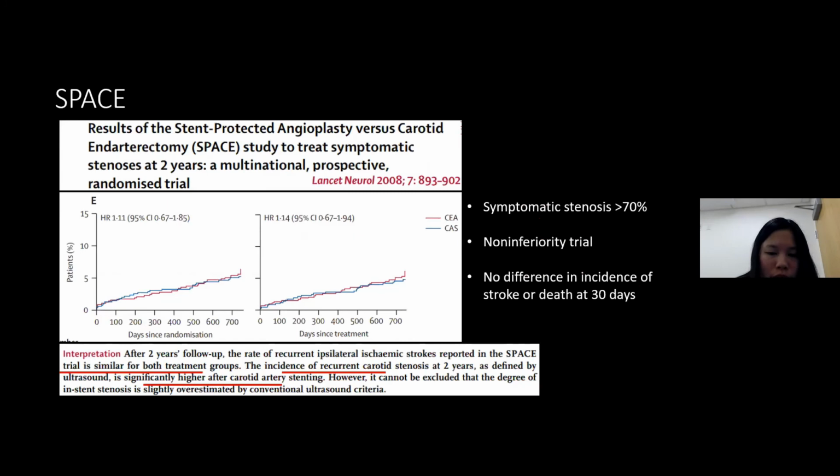And so, the last trial that we'll talk about for the symptomatic carotid stenosis is the SPACE-1 trial. And so this was, again, a non-inferiority trial that looked at CEA versus stenting. This trial was terminated early due to funding issues, but when they reported the results, they found no difference in the incidence of stroke or death at 30 days.